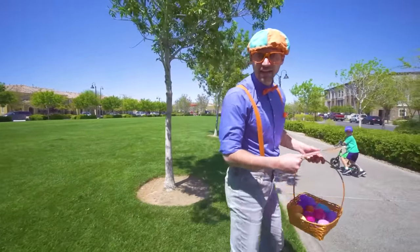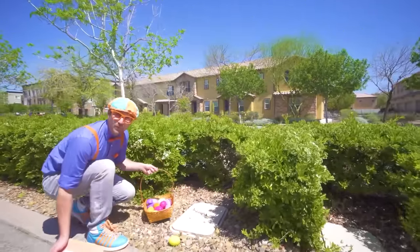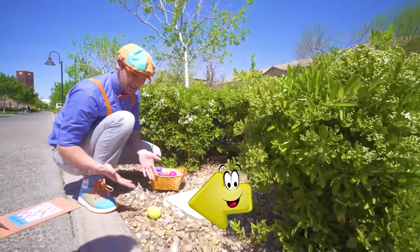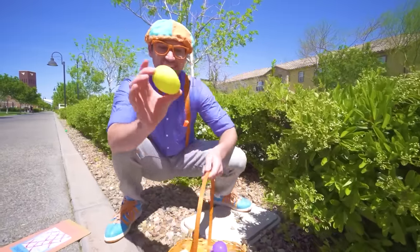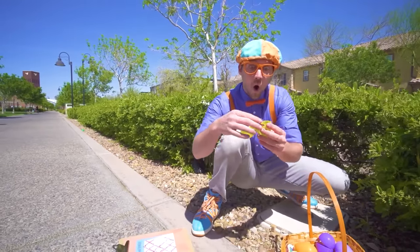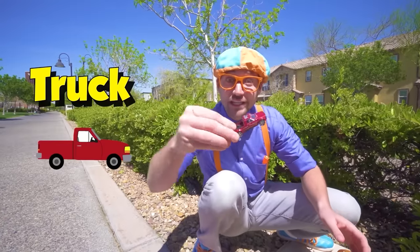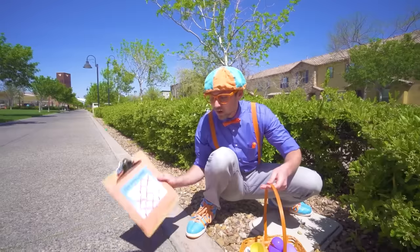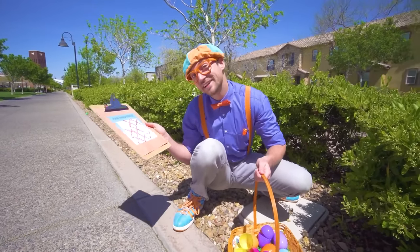I see another egg. Come here. Oh, perfect. Look at this egg. This egg is the color yellow. Perfect. Let's see what's inside. Hey. Whoa, a truck. Ring, ring, ring. Well, that wasn't an animal, so I think we need to go find some more eggs. Come on.